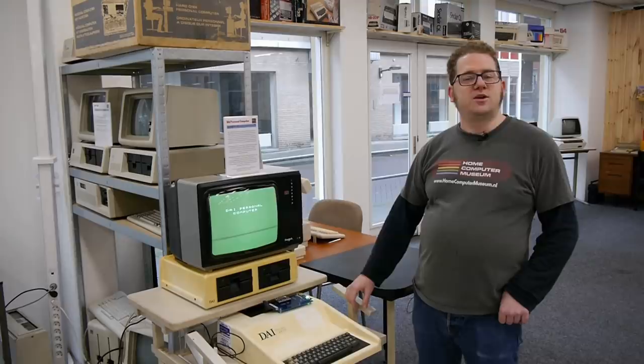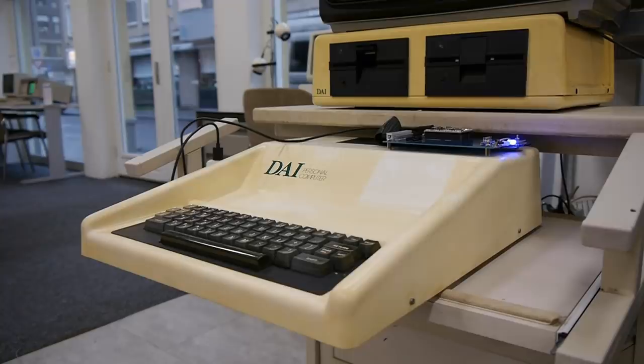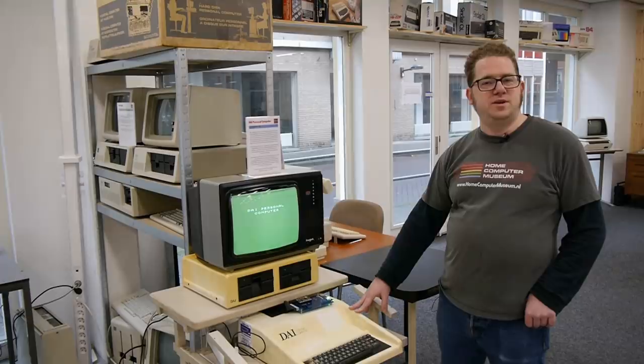The DAI kept on going for another 2 years, a good 2 years. In 1982, the original company went bankrupt. Then Indata took it over and sold the computer for another 2 years. In 1984, it was completely gone from the market.